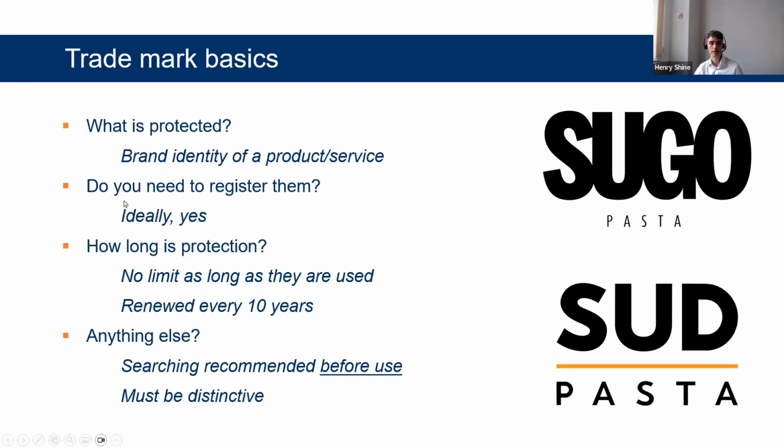Ideally with a trademark, you do register it because this provides a much clearer marker that you own that trademark, and gives you much more breadth and ease of enforcement against other third parties. Because it's just protecting the brand identity, trademark protection can effectively last forever, so long as you're using the trademark for the products or services that it's registered for, and as long as you renew it every 10 years. So this is how the big names that you know of seem to go on forever, and the protection never runs out.